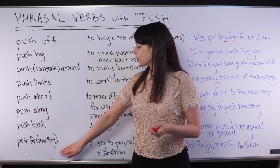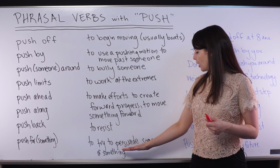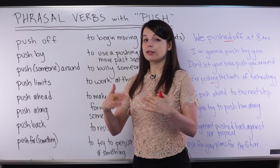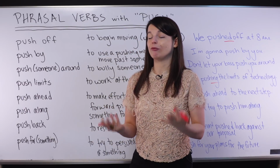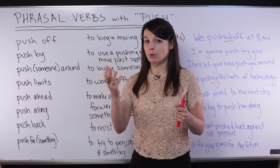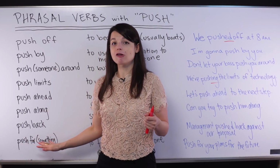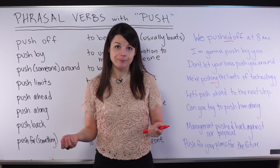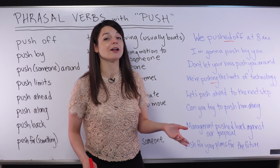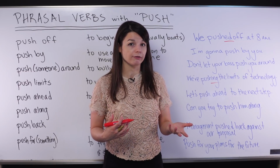Okay, one more then for this lesson. It is to push for something. To push for something means to try to persuade someone of something. So if you really, really want to get something, you're trying to convince someone something is a good idea, or you're trying to convince someone to give you something, we can use the expression push for that thing to describe that. So in this example sentence, it feels kind of like you're persuading yourself a little bit, like you're trying to motivate yourself, making efforts for yourself for your future.